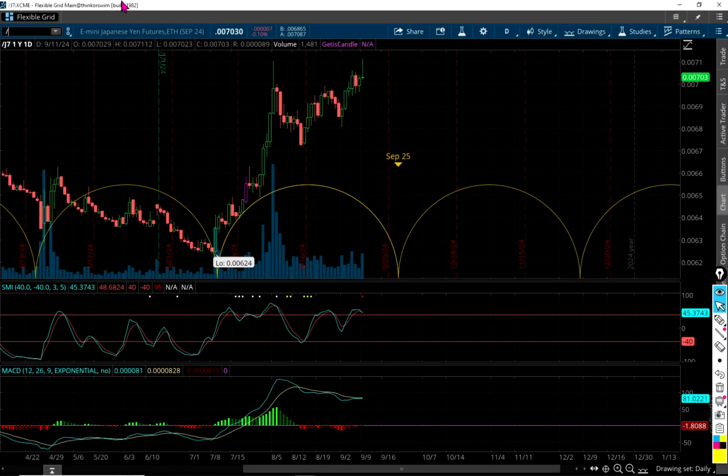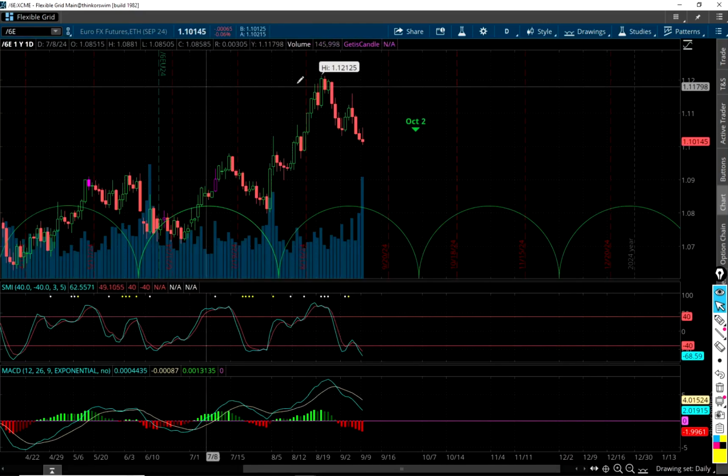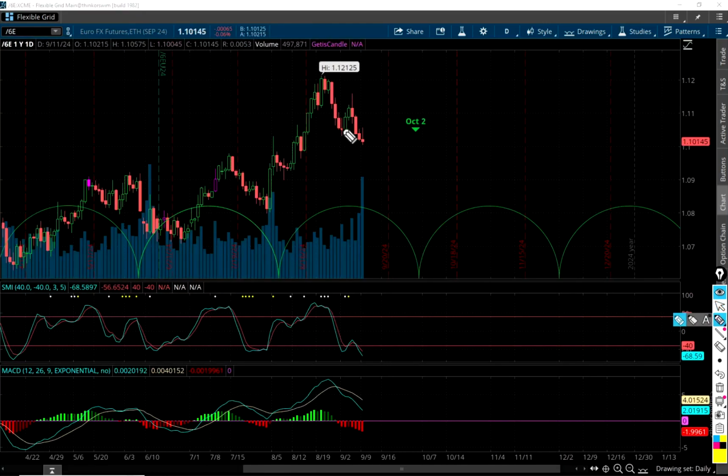Okay, let's take a look at the euro dollar. Another bearish day for the euro dollar. Down here, failed hard. Looks like it's going to the basement. I think it's going to continue to fail here for a little bit longer. Might get a little bounce here, eventually a little bouncy bounce, but then fail again. The euro is nothing like the yen here. It's really starting to look like it's getting beat up.